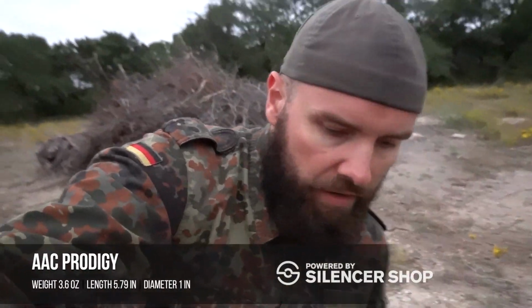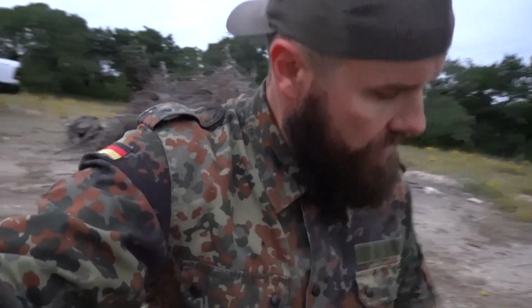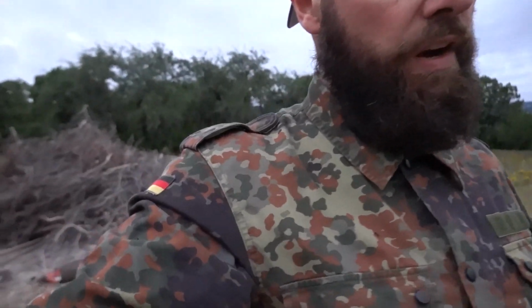22 rifle out. Like I said, it has the AAC Prodigy on there. That's a little Savage Arms. I think it's a Mark 2 or 3, whatever they're called. Savage Arms Mark 2. You want to shoot that, Eric? You want to shoot it?